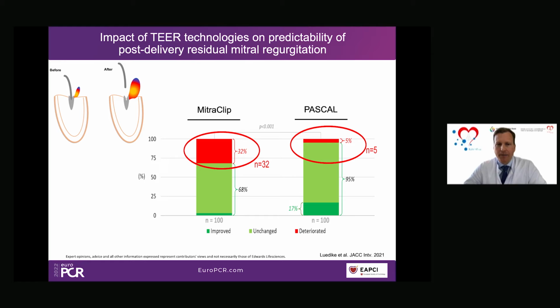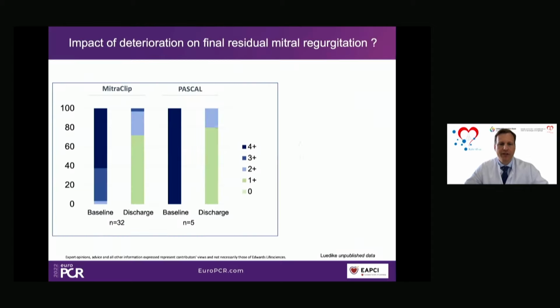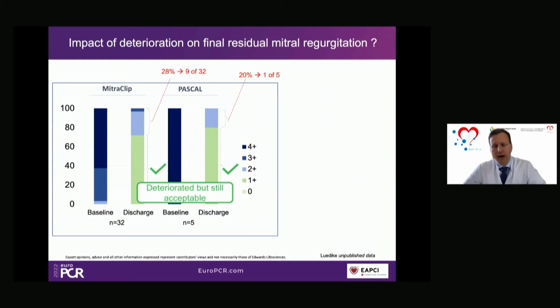When we just focus on those patients where we saw a deterioration, we can see this is not a disaster. In most of the cases, you see that they ended up with a still acceptable or excellent result. And these are the patients we need to identify, to talk about, and to learn from.